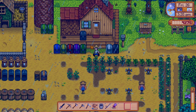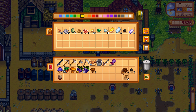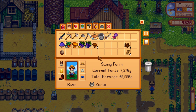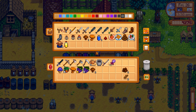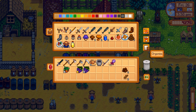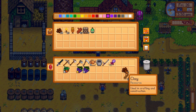Anything we want to put in here? No. Mostly stuff we're gonna keep ourselves. Put the coal in. The geode actually goes in there. And nothing in there, but I do treat the mushrooms as food. Let's sort this out. And then building materials, you and you.